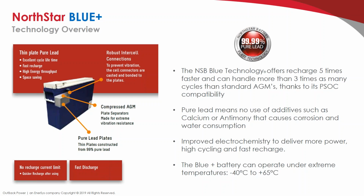So the advantages, or some of the advantages of the batteries, are that they're thin plate pure lead. And again, I promise I won't overbore you with this, but it allows for excellent cycle lifetime, fast recharge. That's a big plus that these batteries have. High energy throughput and space saving, because they are a relatively small size battery. There's no recharge current limit, as you can see in the bottom left there, which again, obviously helps in increasing or decreasing charge time. Can charge 5 times faster.